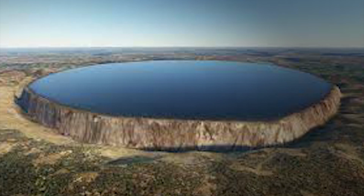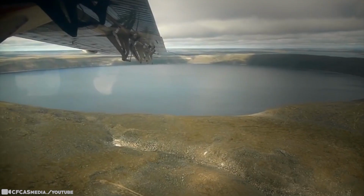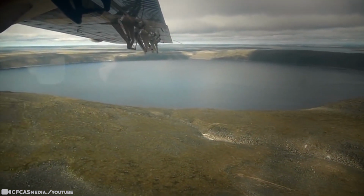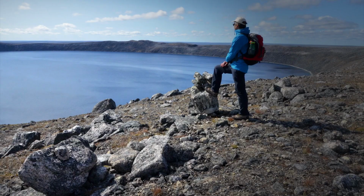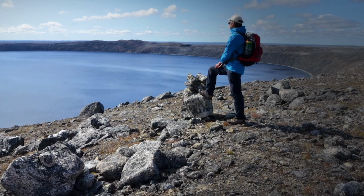It's assumed that the rims of the lake were higher before the ice ages, which carried away any sediments of the meteorite over thousands of years. Although it's considered a young crater by geological standards, it's assumed to have existed through 2 ice ages.